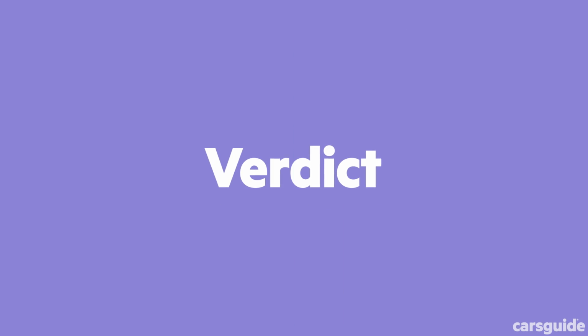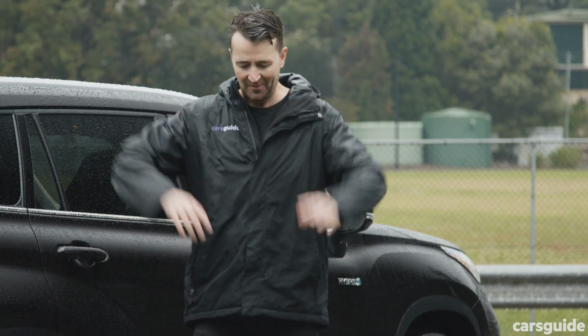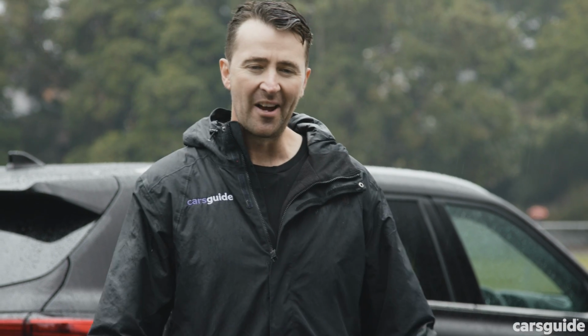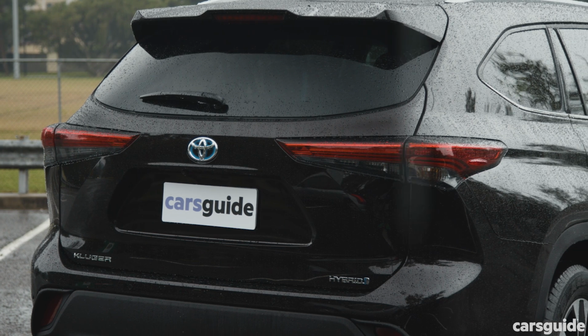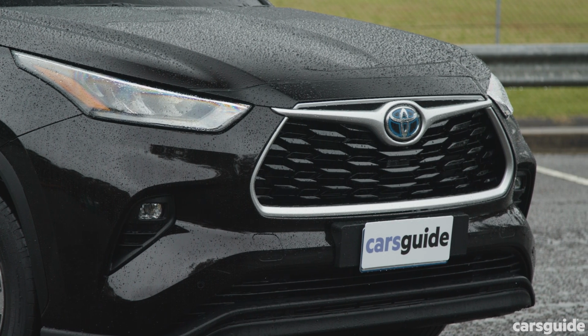Verdict. Okay, it is time to give the entire Kluger range a score out of 10. Now for design, I'm giving it a 7. Look, it doesn't look as nice as the CX-9. It's not as high-end feeling as, say, a Sorento. 7 out of 10. For price and features, I'm giving it an 8.